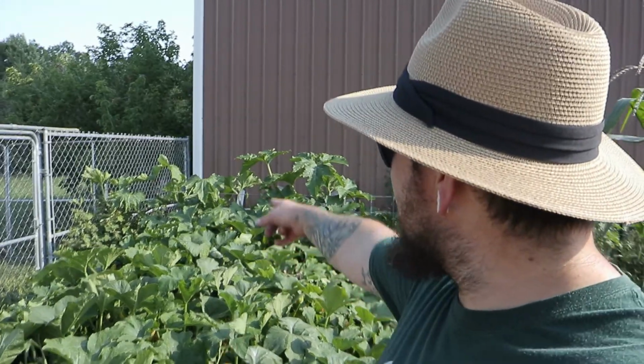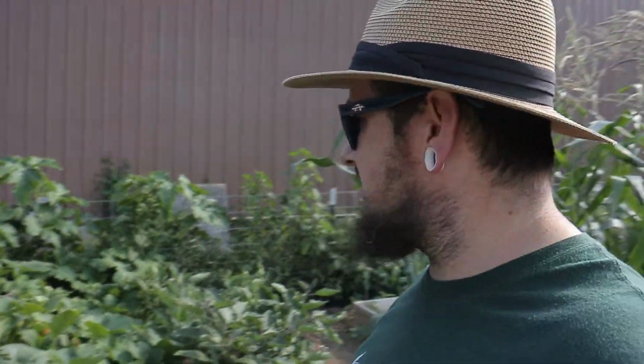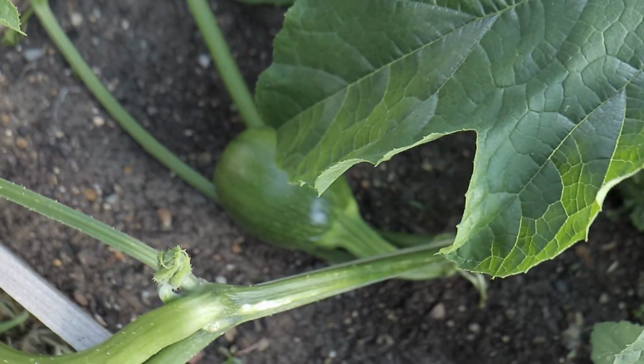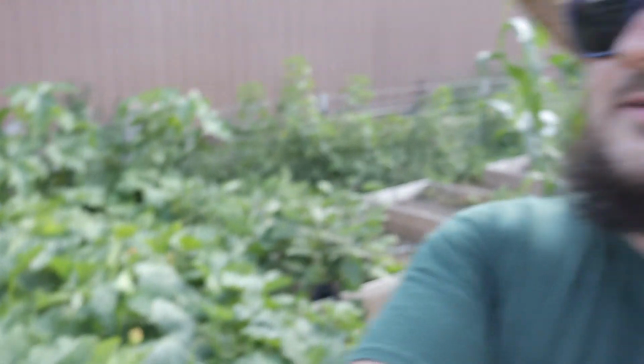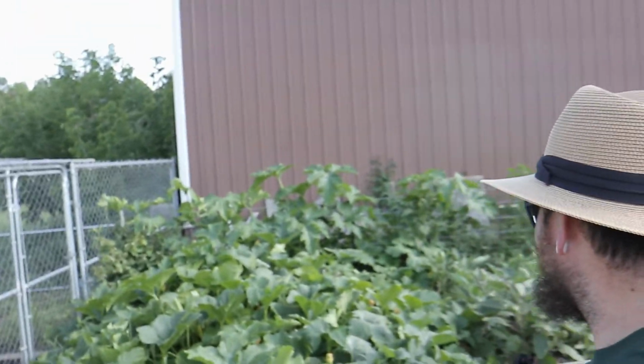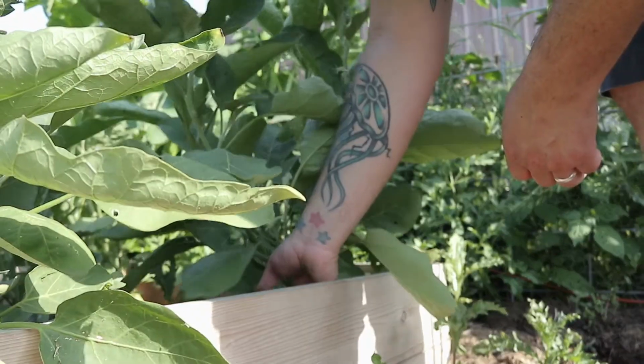And there's actually a little pumpkin way back there, you can kind of see it. This is a tiny one. I'm sure there's a bunch of others in here. It's really hard to see. Oh, look, there's one right here. Pumpkin right there, look at that. Looks great. Oh man, look at this, I got a ton of eggplants over here, and some of them look ready to pick.